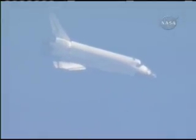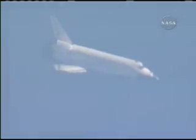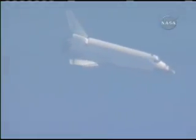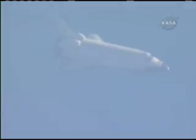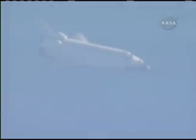Pilot Tony Antonelli now taking control of the stick for a few minutes, steering Atlantis around this heading alignment circle. This is a right overhead turn of 320 degrees. This will set up the shuttle for its final approach and landing there on runway 33. Now just 3 minutes to go. The shuttle's traveling 547 miles per hour. Its altitude 6 miles.